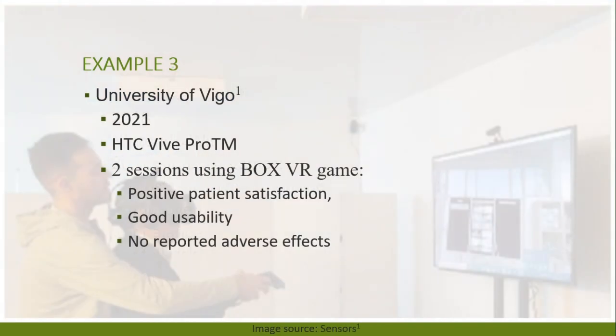And lastly, this one is from University of Vigo in Spain. In the picture, you can see the one in the back is the researcher. The one using the goggles is one of the patients. So they were using this HTC Vive Pro, which is this goggle that you can see there, and this game called BoxVR, which is like a gym simulation.